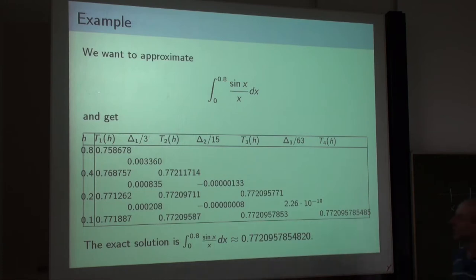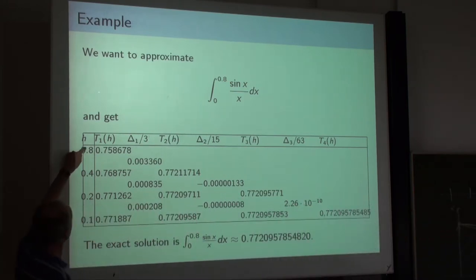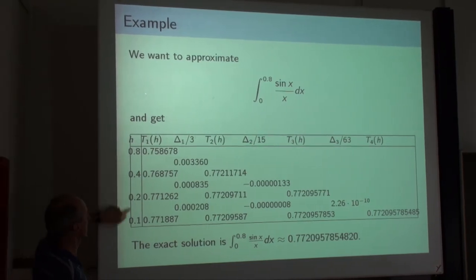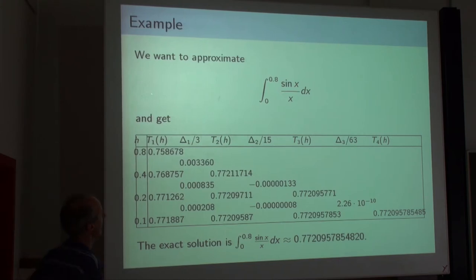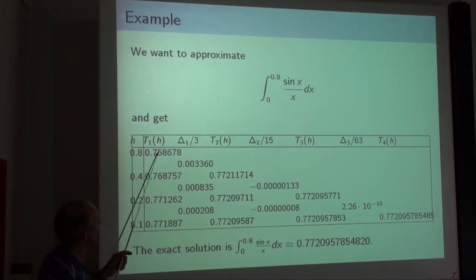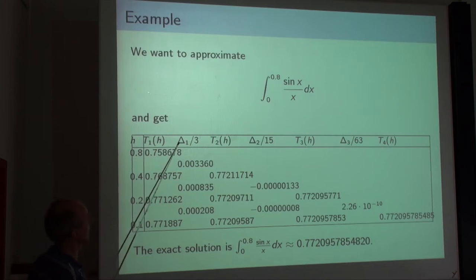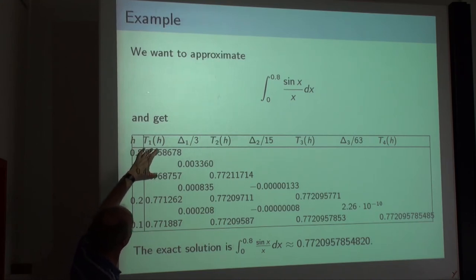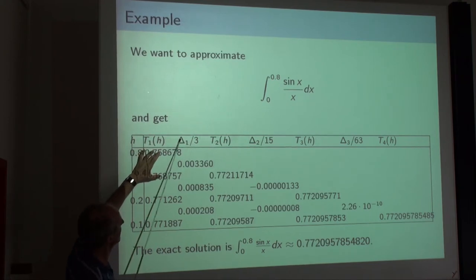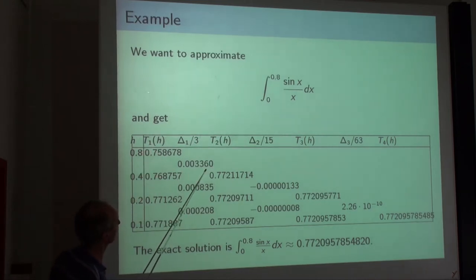Okay, and now, so that's important. Here we have the different step sizes. The smallest one, and this twice, and twice, and twice again. And now we calculate the differences between, the difference between these two, for example. This is delta 1. So the difference, which is 0.01, almost exactly 0.01, and then we divide this by 3, which is 0.00336.